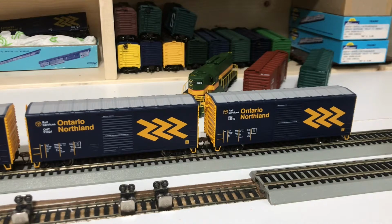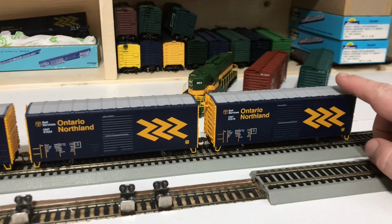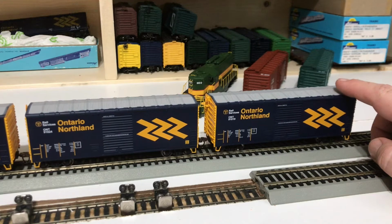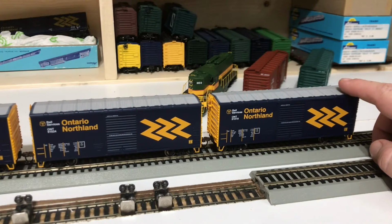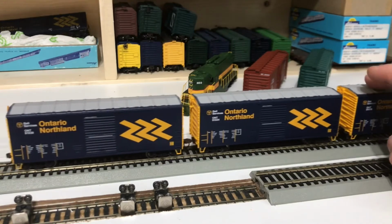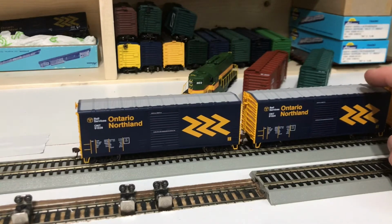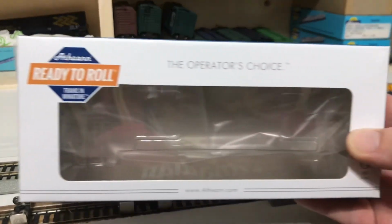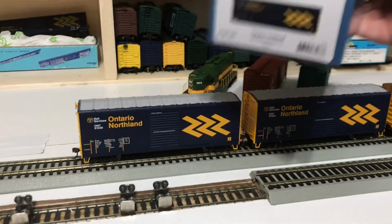What I want to talk about first are some new ready-to-roll boxcars from Athearn. They've just released to market three of these ready-to-roll modernized 40-foot boxcars, road numbers 91019, 91024, and 91039. These are on your store shelves in these white and blue ready-to-roll boxes.